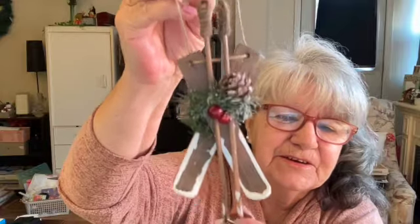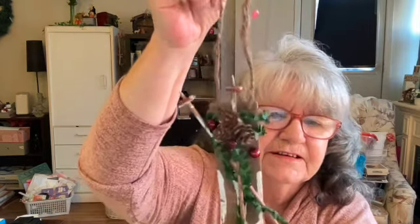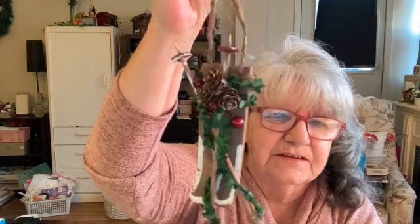I came across these here. I had made a couple of years ago, and here's another one, the same thing, only the opposite way around. Kind of just decorated them a little bit. All they came with was the two skis and the two poles. And I just crisscrossed them and decorated them.